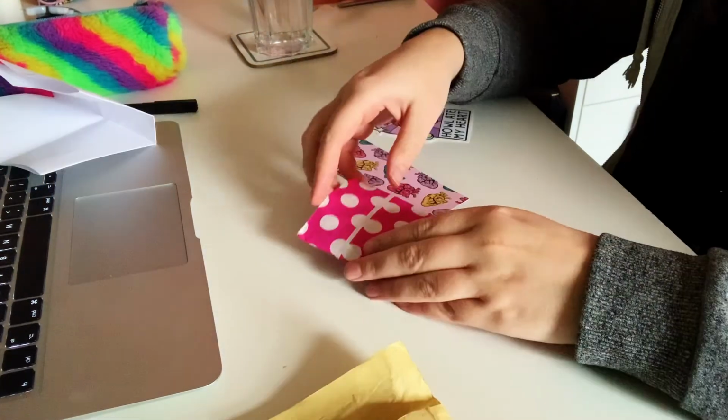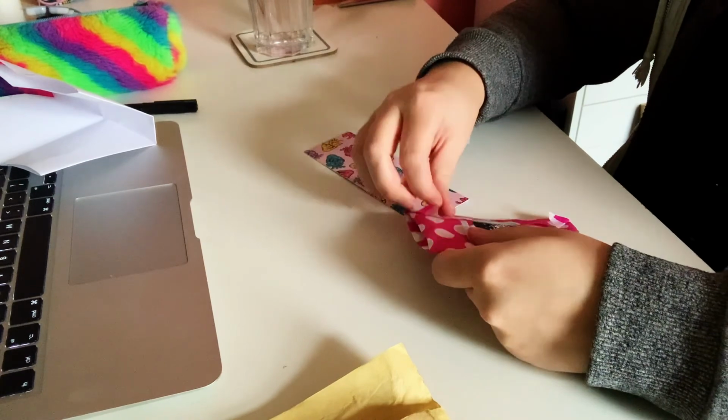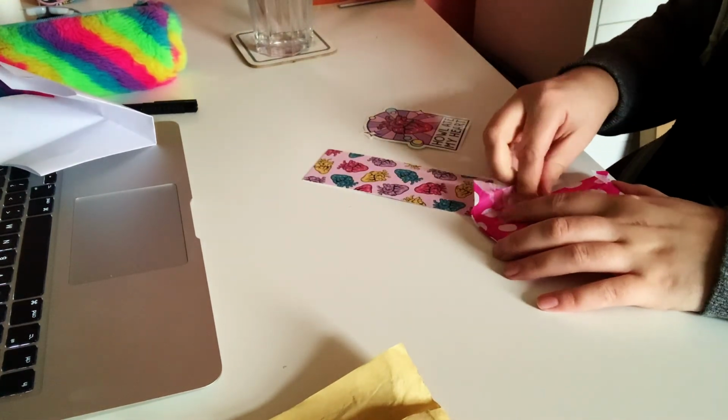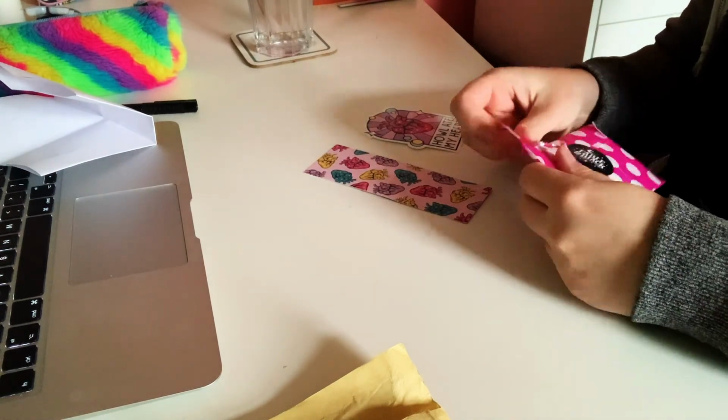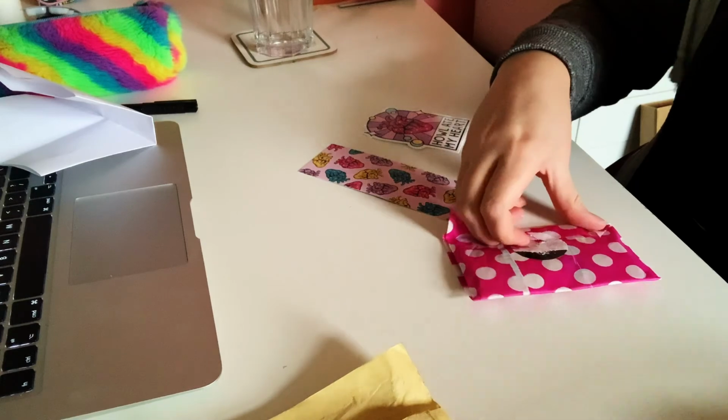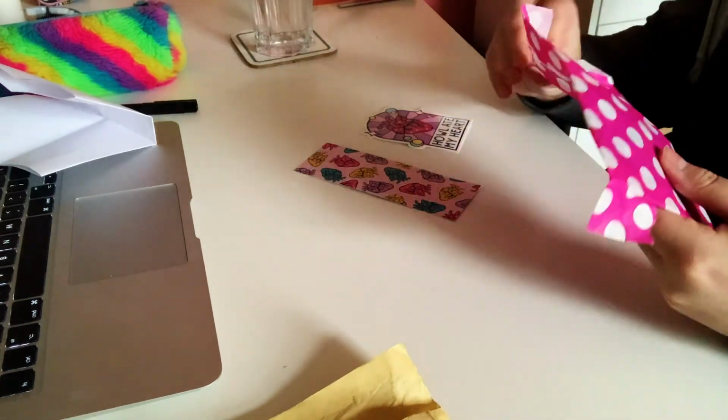I saw that Table and Black was doing a second sale in her shop, so I had a little look and I couldn't resist this pin. I'm making an absolute dog food now opening this.